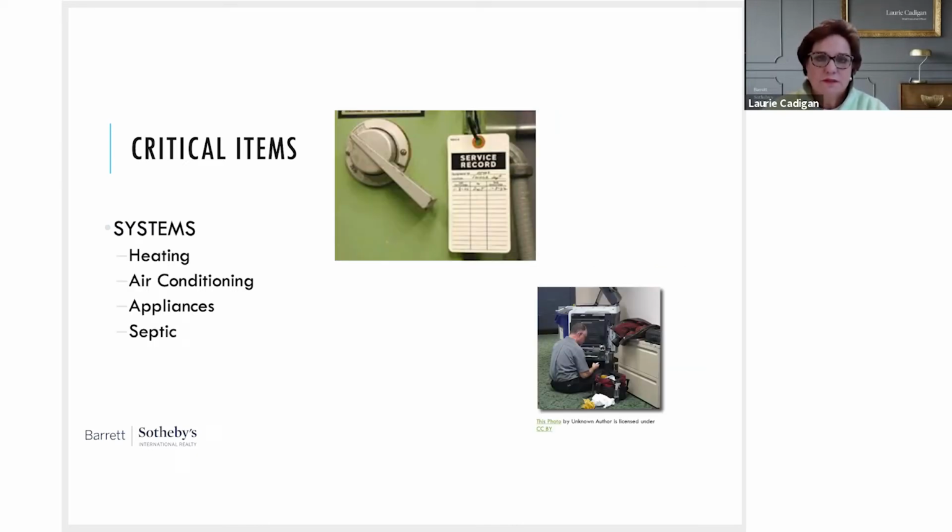Systems are really important because they're expensive. Heating systems, air conditioning systems, your appliances, your septic system. You want to make sure that if we start from the top, buyers love those hang tags off of furnaces because it shows that you've had the furnace serviced, usually around this time of year, frankly. It'll show a service record.